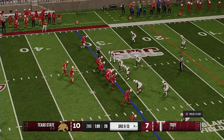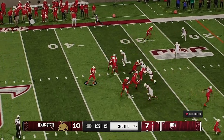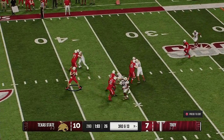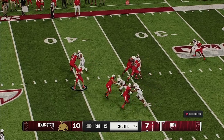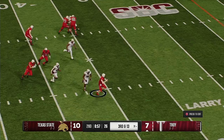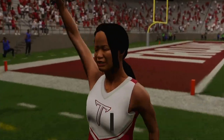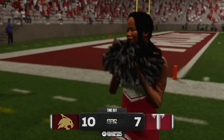Now facing a third and long. Dropping back, it's Crowder. Getting some heat. He'll pull it down, and he avoids the hit and slides after the short gain.